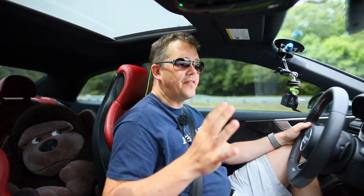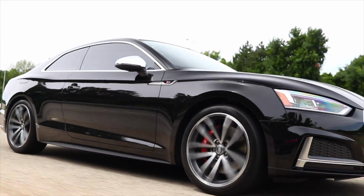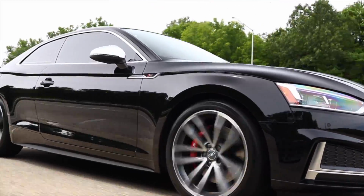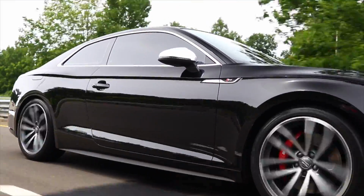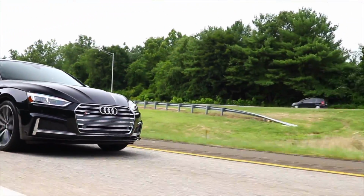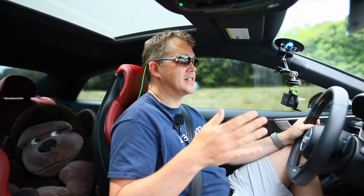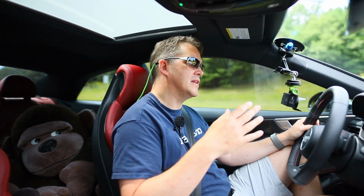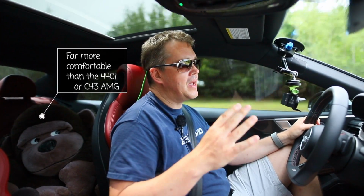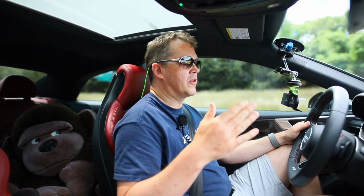So occasionally with the S5, there's a little bit of model confusion for some people. Some people think the S5 is Audi's sport model. And in some ways it is, but really it's a midpoint model. It's between the RS5 and the A5, same as the RS4 and the A4. The S4 is between those two. So this is really competing with the likes of the 440 BMW and say the C43 Mercedes, and maybe the Infiniti Red Sport model. So it's more of a midpoint model.